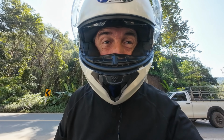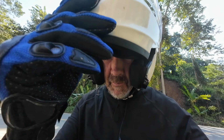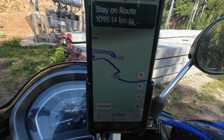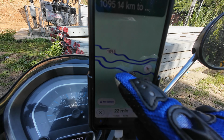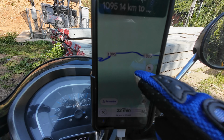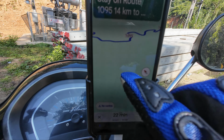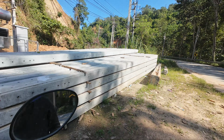Hey guys, so far so good. We're about to hit some of the really major windy parts. I'll just show you on Google Maps what it looks like. Why don't I turn my camera around and we'll see what we're heading towards. Okay, I don't know if you can see that clearly. Look at the switchbacks on that road. So it's going to be fun. So that's where we're going.